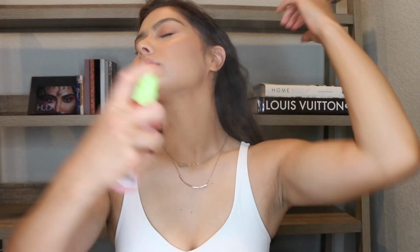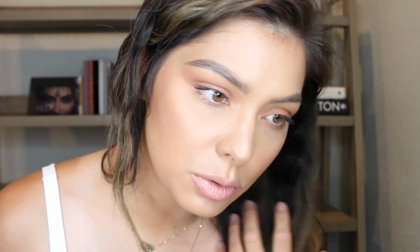Let's try this out on my face. Okay, so the sprayer definitely isn't as fine as the Glow Recipe, which is fine. It's a fraction of the cost, more than a fraction of the cost. It's $3.99. So far what I'm seeing is it did leave a little bit thicker drops on your makeup, but it's not a deal breaker. In fact, I think it looks really pretty right along here where I did apply highlighter, and it's providing a really pretty sheen.